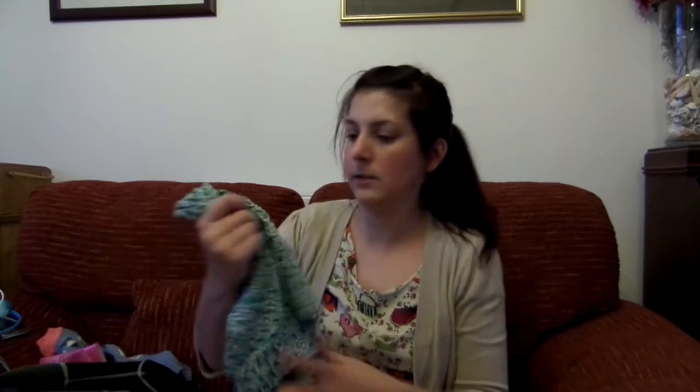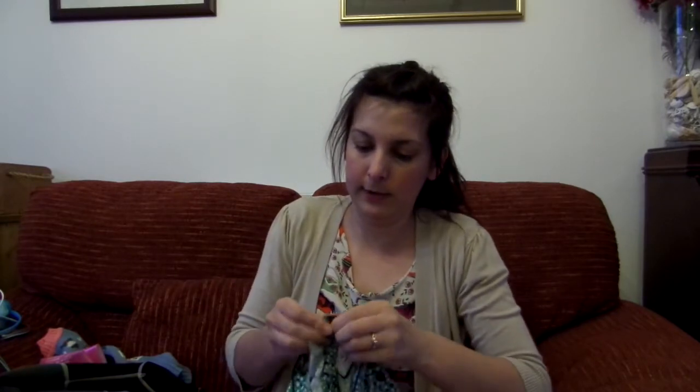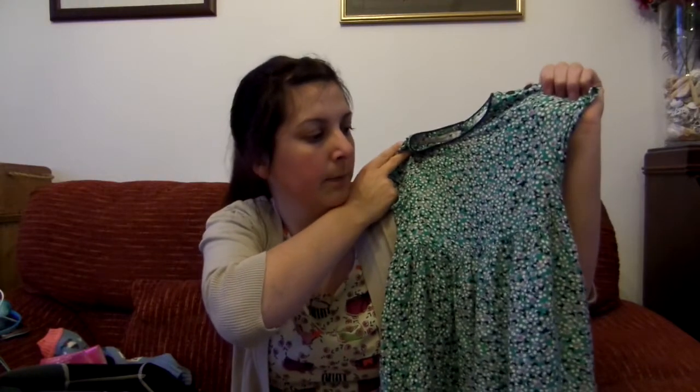And the last two things that I got Edith, this dress here. I'll just do the button up so you can see it properly. But yeah, I love this print. One, because it's not pink. I'm not a massive pink person for Edith. Just in general, I'm not really that into pink.